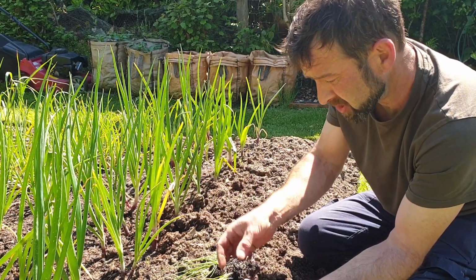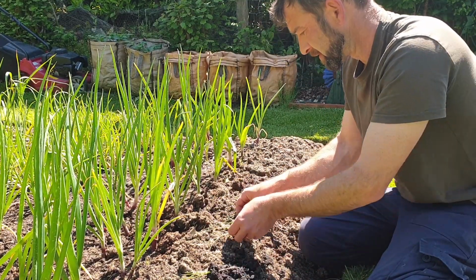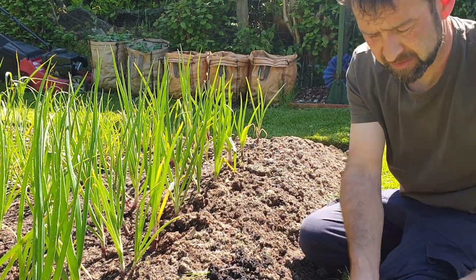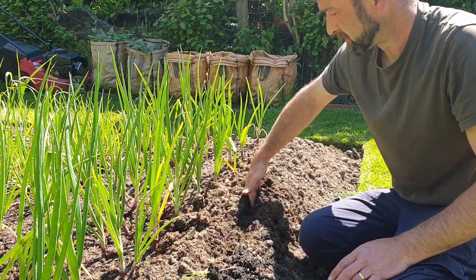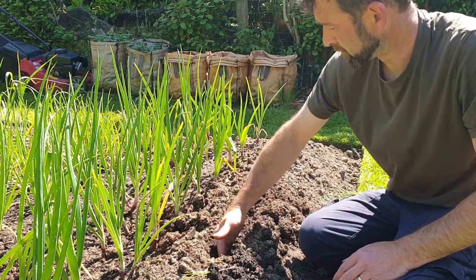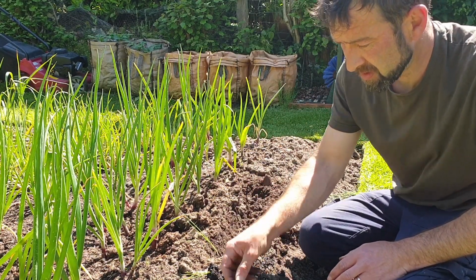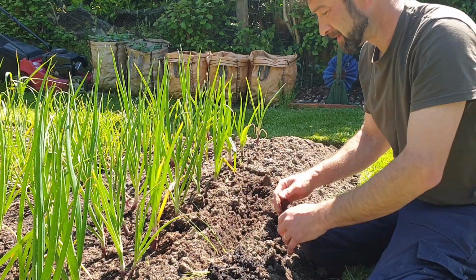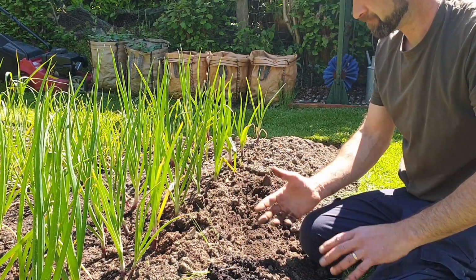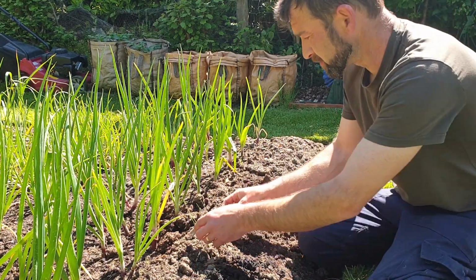Now, what the French like to do is they make a trench like that, and then they will lay them to the side of the trench like that, and then fill back in. That's the French way.